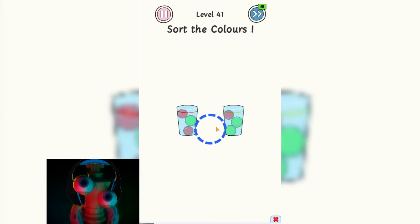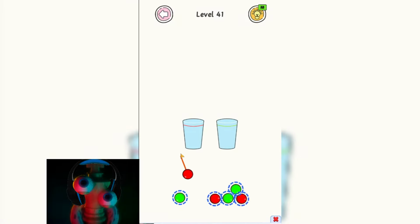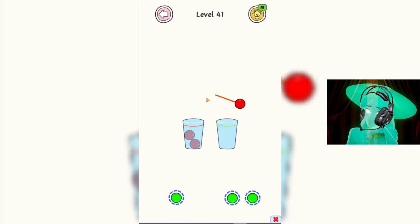Here we need to sort the balls in these glasses, and it looks like we need to sort the balls of different colors into different glasses. I think even a moron could handle this task. That sounded pretty rude, but it looks like you're right. We need to cope with this task, and it's really quite easy.